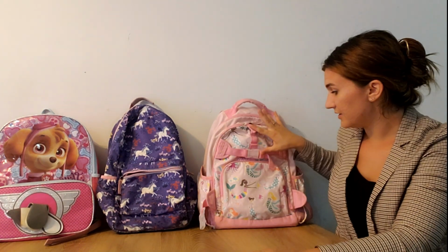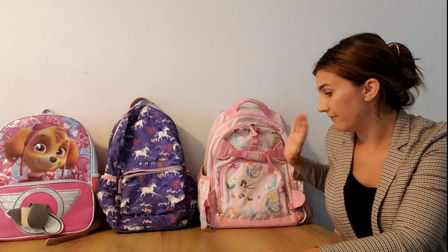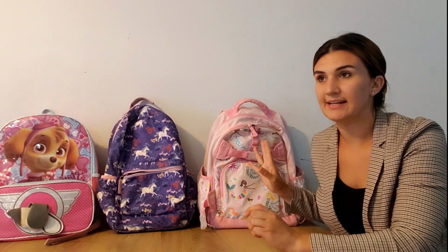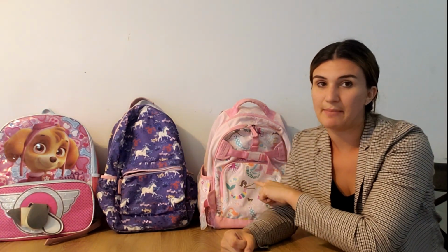Therefore, I highly recommend going for a higher quality, perhaps more expensive backpack, but one that's going to last you several years at least of your child's school career. So I really like these ones by Pottery Barn. This is the Mackenzie style backpack. It is very durable, very good quality. It lasted us throughout last year, and she's going to be using it again into this coming year, and it still looks brand new. I've been very happy with the quality of the Pottery Barn kids backpacks.